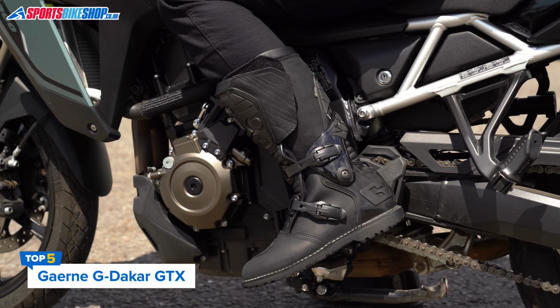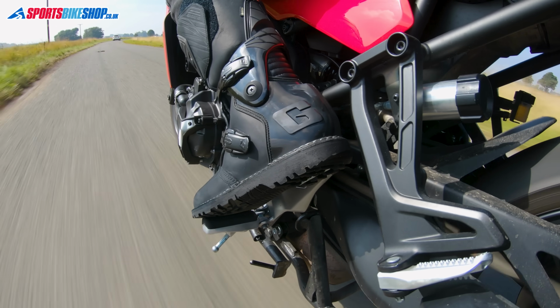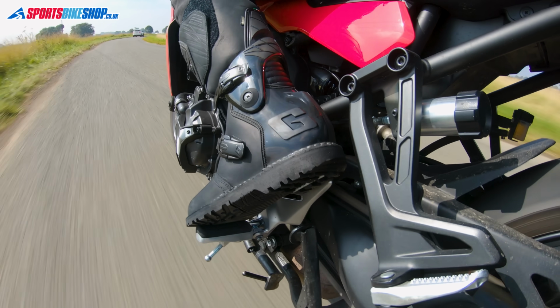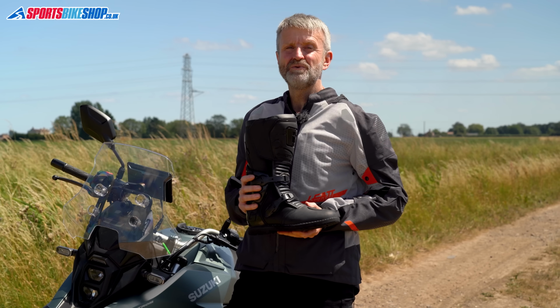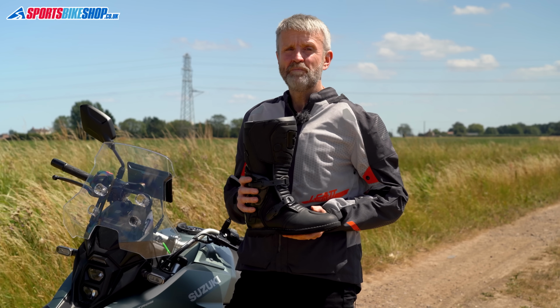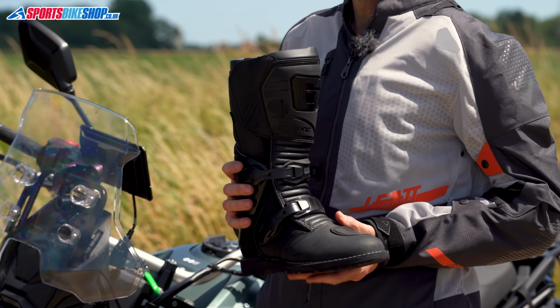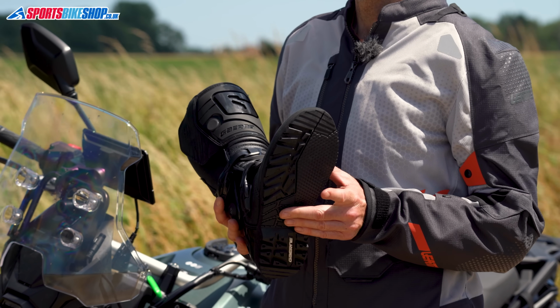The Gaerne G-Dakar boots blend off-road performance with touring comfort. A brace on the outer side of each ankle adds lateral reinforcement with a similar feel to the all-conquering Sidi Adventure 2 Gore-Tex boots. That means you get a reasonable compromise between touring comfort and braced protection. These boots have a leather upper, the trusty Gore-Tex membrane to keep the feet dry, a chunky treaded sole, and 2 fastening clasps.